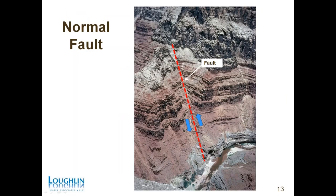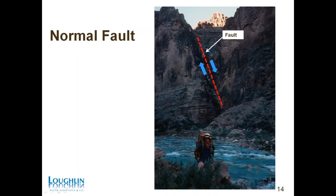Many, many normal faults. Here's one of those faults. You can see down on the left side here, this is Coconino, and this is the red wall exposed down here, down on the left side. Here's another one of those faults. You can see down in the canyon, down on the right side here. This is still down in the red wall.